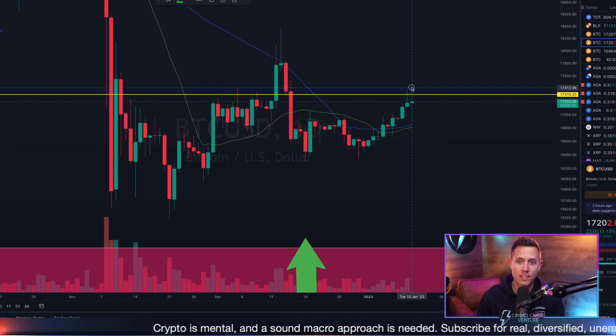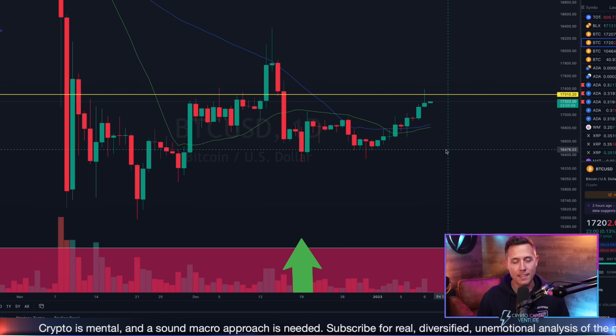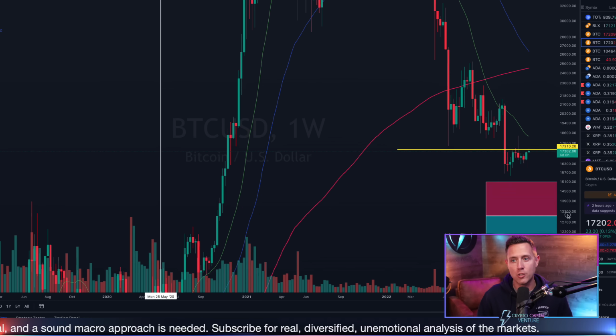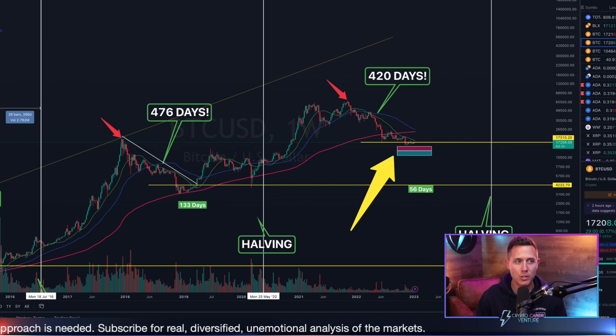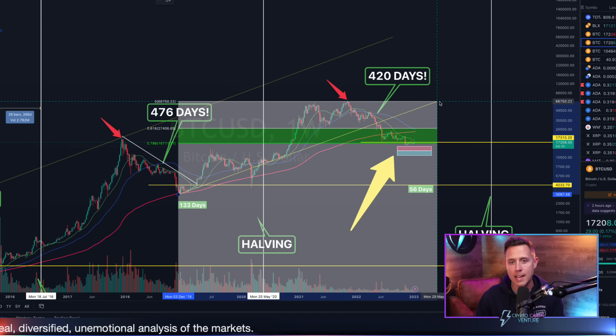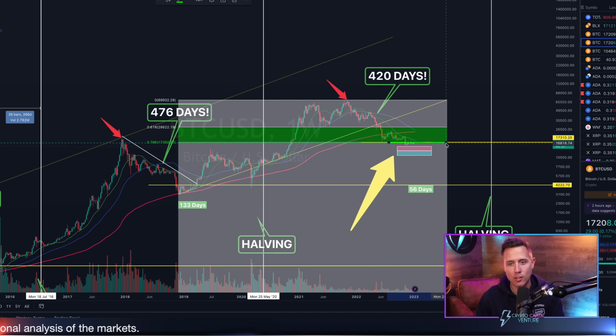You can even see the last daily candle, this wick at that 786 line. Look at that resistance. This is a crucial area on the macro. If you've been watching my YouTube videos for years, you know what this area is. This is my macro indicator that I use to evaluate bottoms of bear markets. So we take the last bear market low to bull market high. We have this drawback, this 786 line right here, this yellow line.